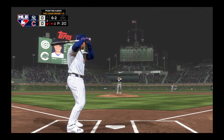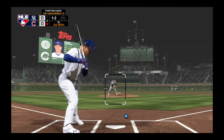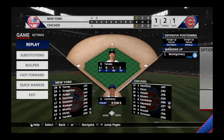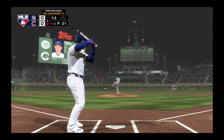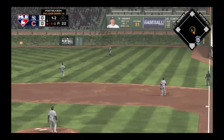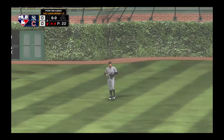Into the windup. Here comes the 0-2 pitch. And a good idea to hold off on that swing. It's ball 1. Boy, a check swing on a pitch way out of the zone. Just held up, but boy, as a pitcher, you're hoping that he swings at that one. Skied into straightaway right. Judge is under it, and he makes the catch for the 2nd out.